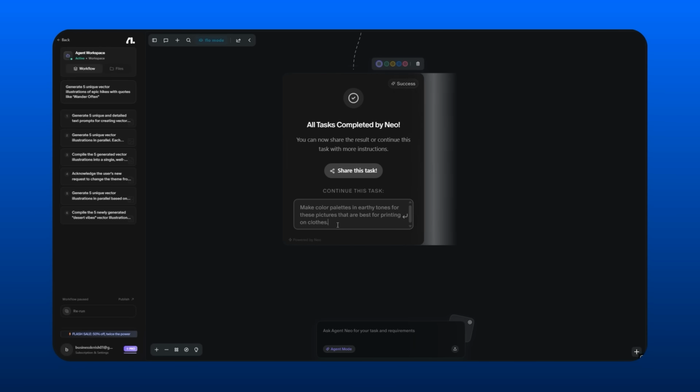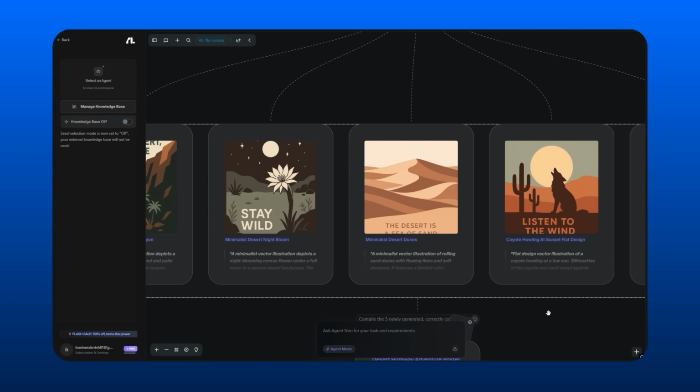Also, to make those designs more likely to work for POD, add more nodes. Add one for variation, make color palettes in earthy tones for these pictures that are best for printing on clothes. Flowith runs things in parallel so you can get a lot of things ready in seconds. And this is genuinely great for mugs, hoodies and more. You can also unlock video models if you upgrade to the professional plan, which costs around $16 a month and is billed yearly. This means you could even make short promo videos like a 15-second clip of your design on a model, but the image generator in the free trial is great for getting started with static POD uploads.